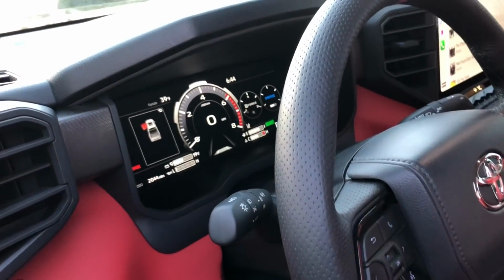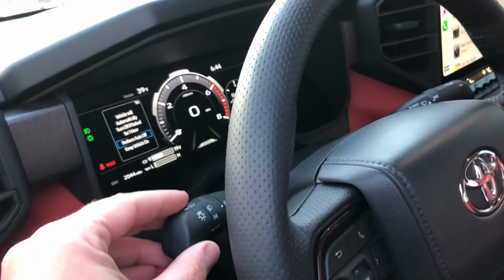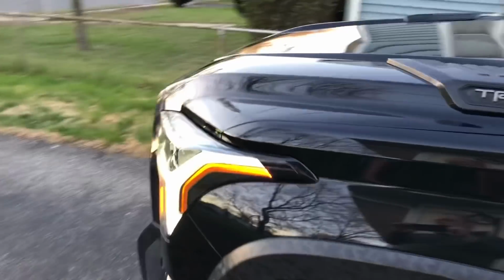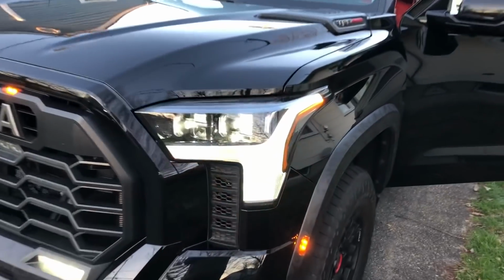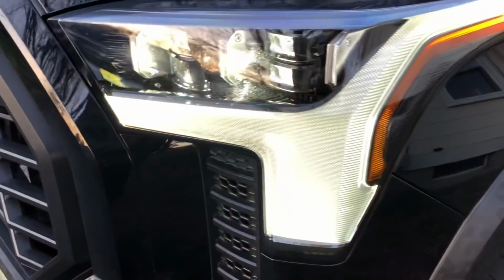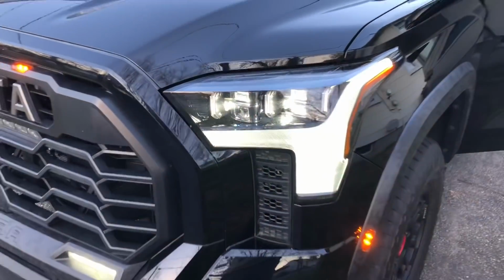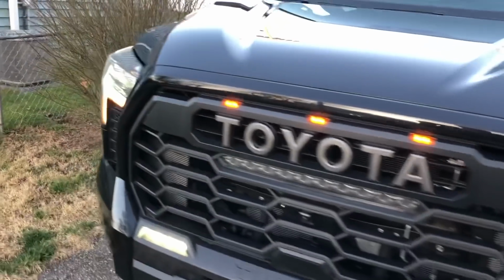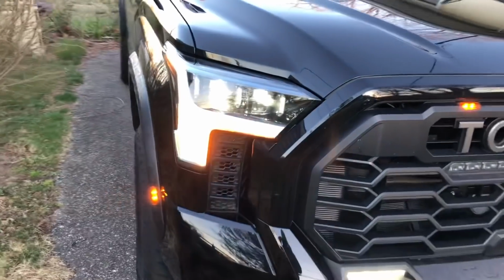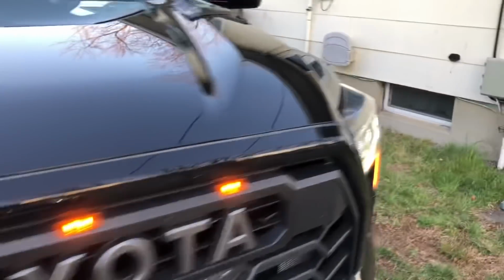Light bar's off now. I'm going to put on the hazards real quick so you can see what the blinkers look like all around the truck. There's the front. It looks like it's not very bright from the camera, but I will tell you in person, it is very bright and very obvious. It's got that sequential look to it.